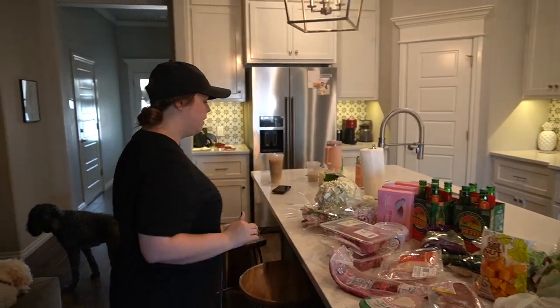Okay, and then I don't know if you know this or not, but my favorite thing about Trader Joe's is the flowers. Their flower section is unbeatable, especially for the price. Normally you can get a bouquet for $5. It is chef's kiss amazing.